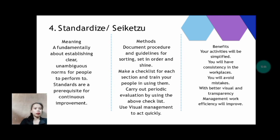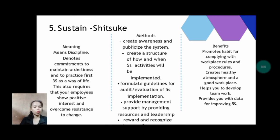Methods: document procedures and guidelines for sorting, set in order, and shine. Make a checklist for each section and train your people in using them. Carry out periodic evaluation by using the above checklist. Use visual management to act quickly. Benefits: your activities will be simplified. You will have consistency in the workplace. You will avoid mistakes with better visibility and transparency. Management work efficiency will improve.